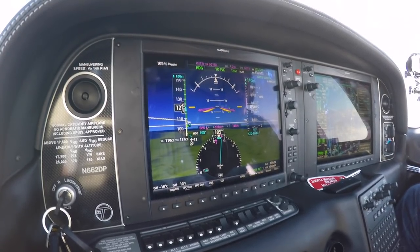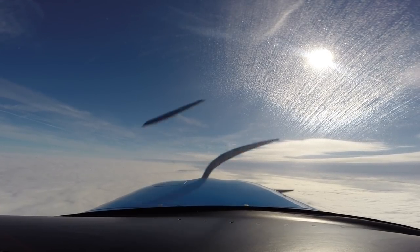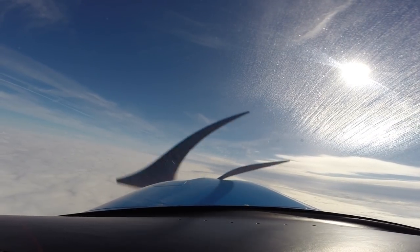662 Delta Papa, turn left heading 090 degrees. Left 090 degrees, number 662 Delta Papa. Shuttle 14 X-ray, continue present heading. Present heading, shuttle 14 X-ray.